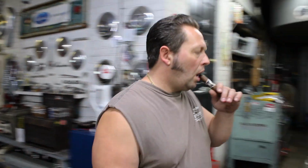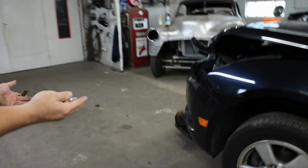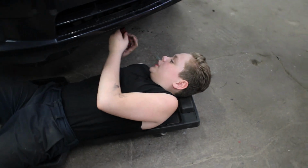Where is he? There he is. Giuseppe, what are you doing? I'm taking apart a rack. I'm taking the bumper cover off. I already got the 2 headlights. I got a couple more bolts and then I should be all set.